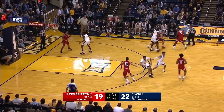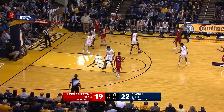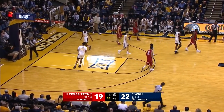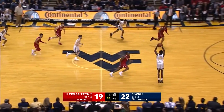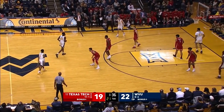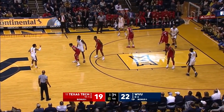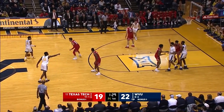Huggins has got to be really concerned about losing this lead with Culver on the bench. Beard's probably going to be a little happier that this lead is down to 3 right now with Owens, Odiasi, and Culver all on the bench, and they are really small out there on the floor.